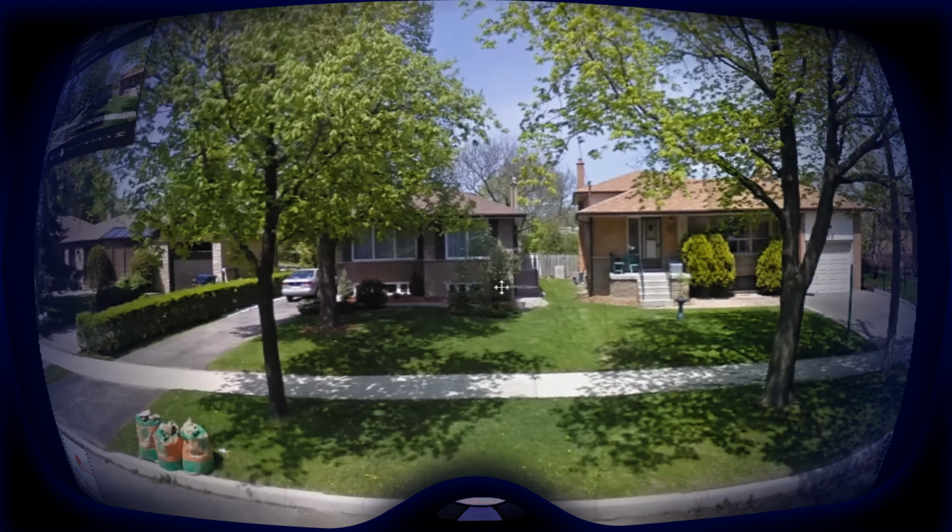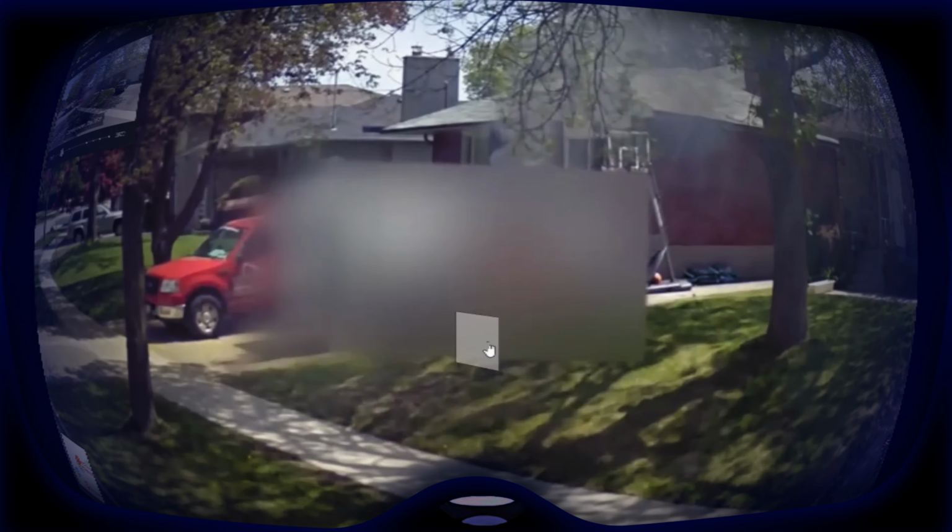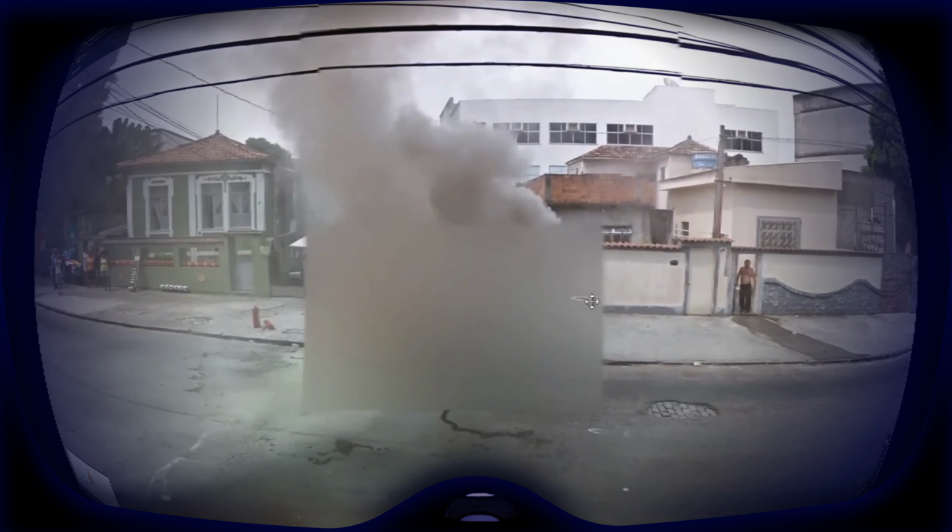There's a van on fire in Toronto, Canada, right in front of someone's house. And there's this burning van in Brazil too.